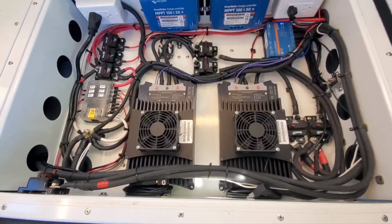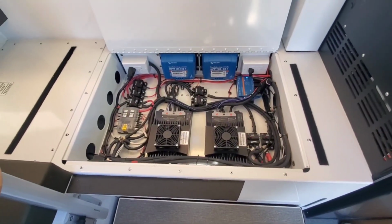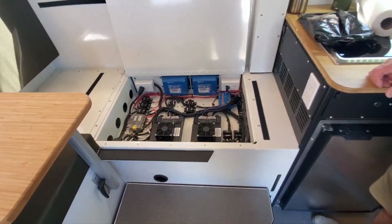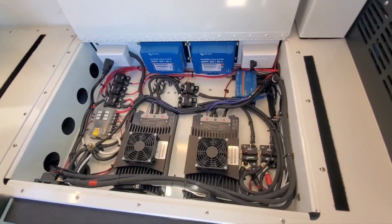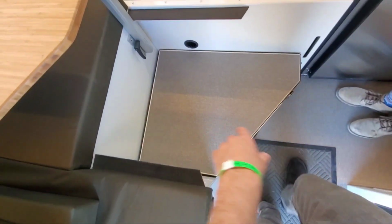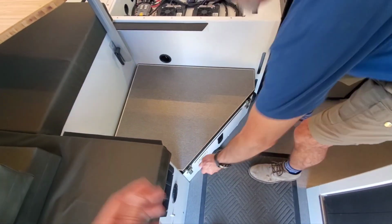And then you've got a couple 130s for your solar. Are you doing parallel? We've got the two circuits on solar. The solar panels are parallel? Yeah. Nice and clean, very clean looking. Great, look at that setup. And you said the batteries are under there. Does it latch? Yeah, it unlatches. See.